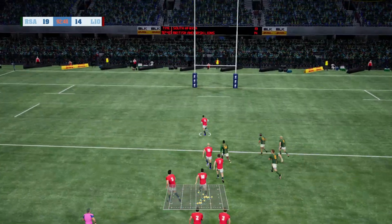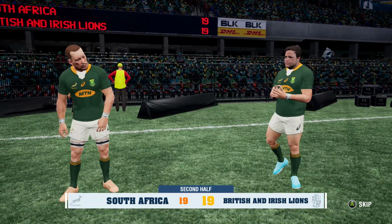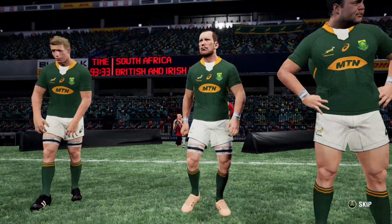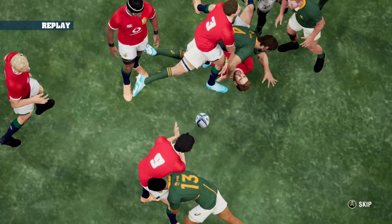It's Elliot Daly! Daly cuts him in half and under the sticks. Daly, the heartbreaker! He's done it again! And Elliot Daly will be the difference in the test match tonight. First test. South Africa may be stung in the 94th minute by Elliot Daly.